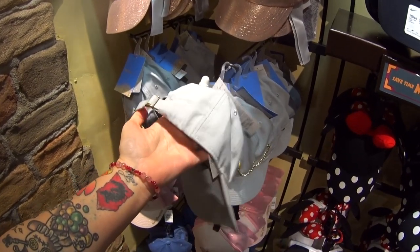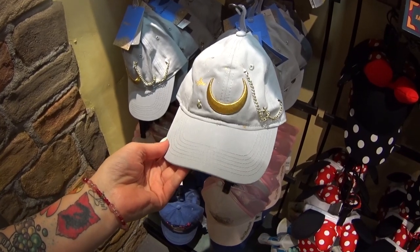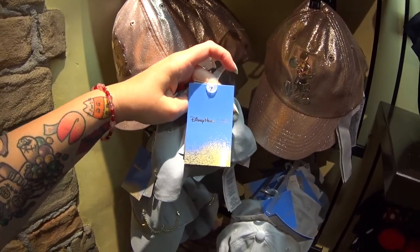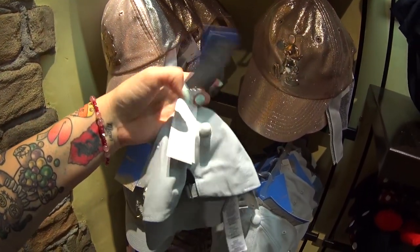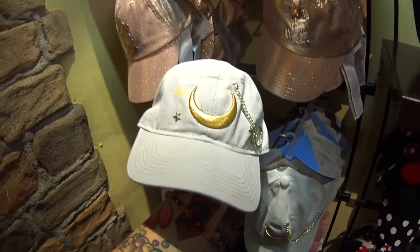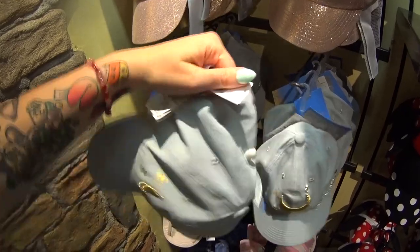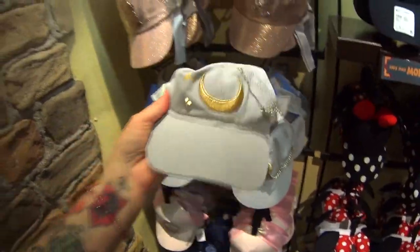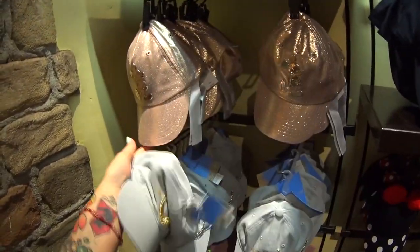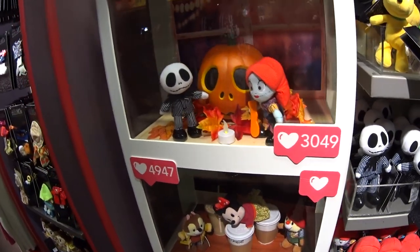What in the world is this? Oh my goodness. Is that what I think it is? Oh my goodness. First of all, this hat is by Disney Parks and Danielle Nicole. Danielle Nicole, like the bags. Second of all, the way that this hat feels is so nice and luxurious and soft. And third of all, wow, I can't even because this is amazing. $29.99, it's like the same price as regular Disney Parks hats. This is adorable. That is absolutely adorable.